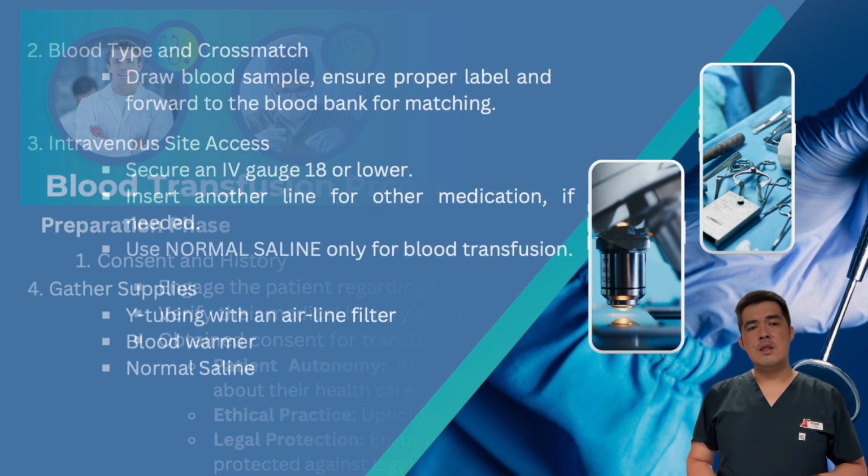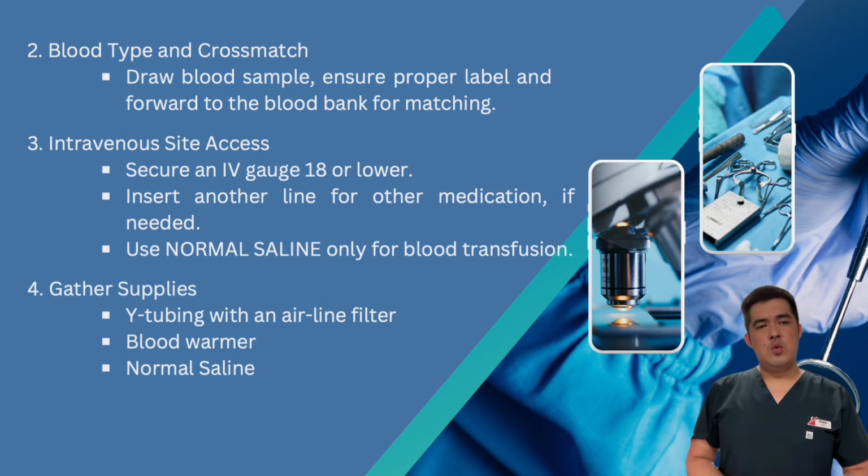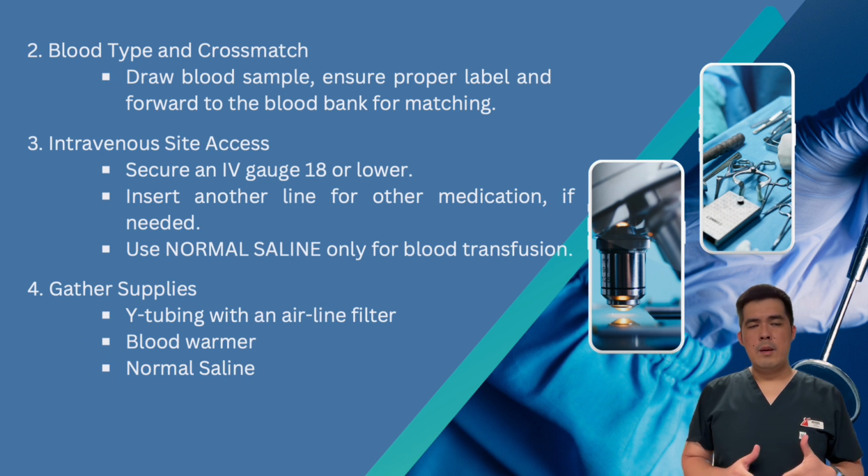Step 2. Blood type and cross-match. Draw a blood sample, which is valid up to 72 hours. Ensure proper labeling with the correct date and time. Send the sample to the blood bank for cross-matching.